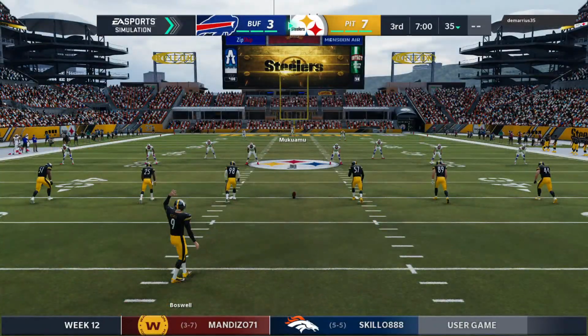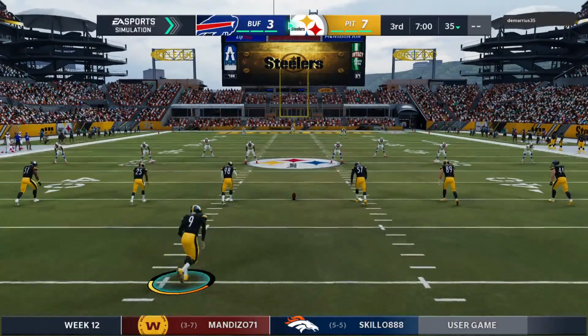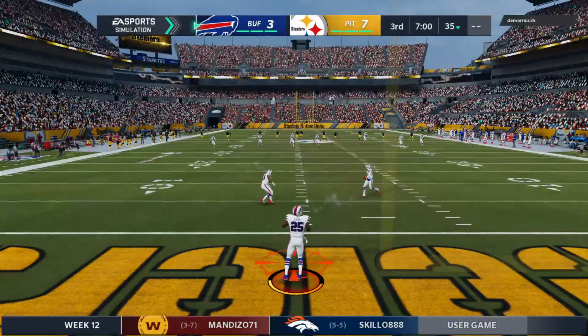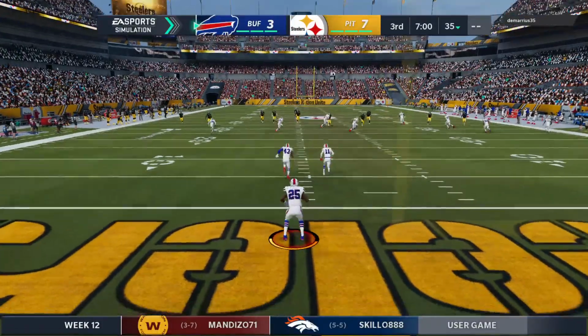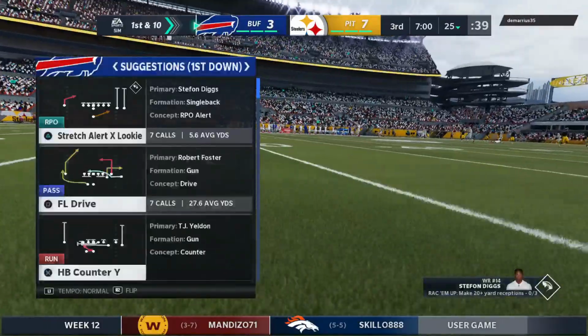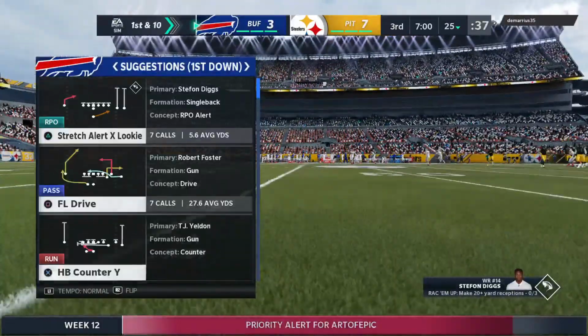Chris Boswell to kick off for Pittsburgh. The Bills trail here, but they will get the football first as we are back underway on EA Sports. Now this will make it into the end zone, and we will not see a return to start the half as this will be a touchback.